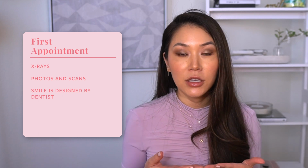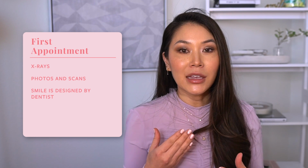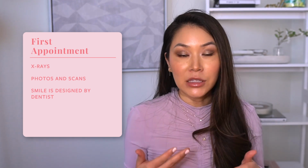Oftentimes what I prefer for patients to do is to bring 3 pictures of smiles that they absolutely love. It could be their friend's smile, it could be a celebrity, it could be a close-up of the teeth, but I want 3 of smiles that they love. Because what I'll do next is design a smile that I think looks good in their face and in the framework of their lips. I don't want to copy exactly what another smile looks like, but I'll gather inspiration so that I know what looks beautiful to you.